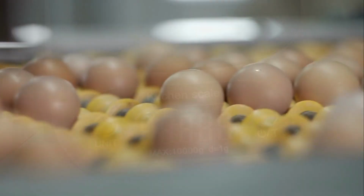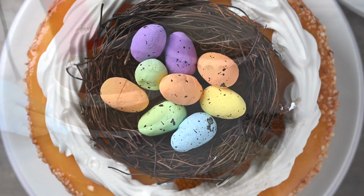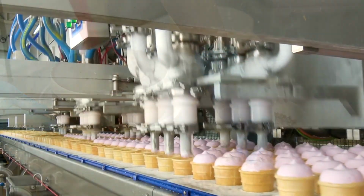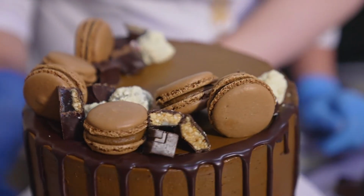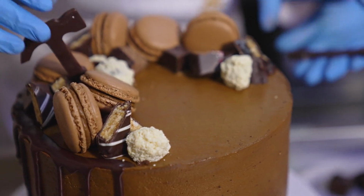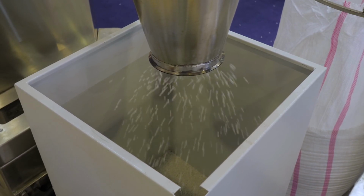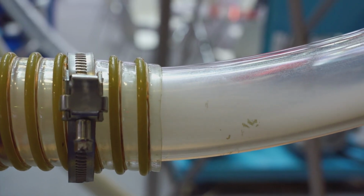But wait, what about the eggs? You can't make a good sponge cake without eggs. In a traditional bakery, someone cracks them by hand. In this mega factory, they use automated egg-breaking machines. These incredible contraptions can gently grab, crack, and separate the yolks from the whites of over 100,000 eggs per hour. The eggshells are instantly crushed and sent away to be used as fertilizer. Meanwhile, the liquid egg is pumped directly into the factory's veins.